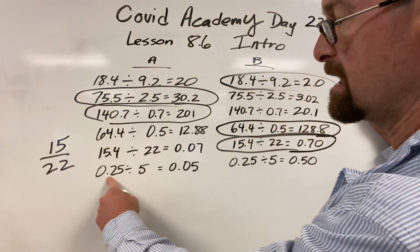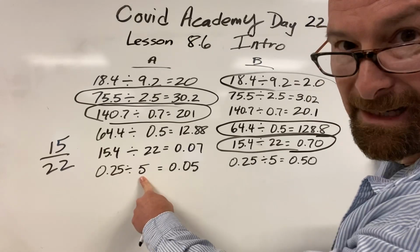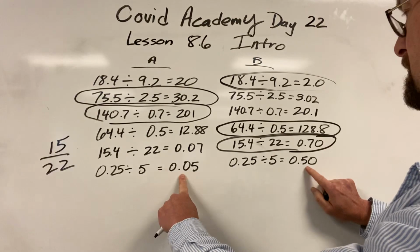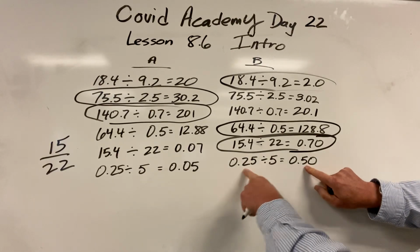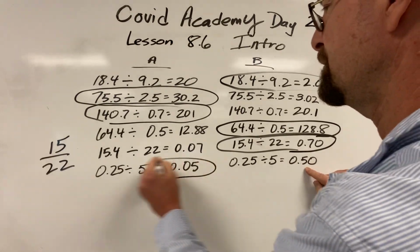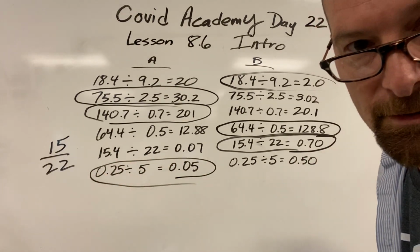And now we've got something tiny. We should be making it tinier because we're dividing by something bigger than 1. Both of these, did they make it tinier? No, this went from 0.25, this made it bigger. No, I'm just going with no. There you go. There's your stuff.